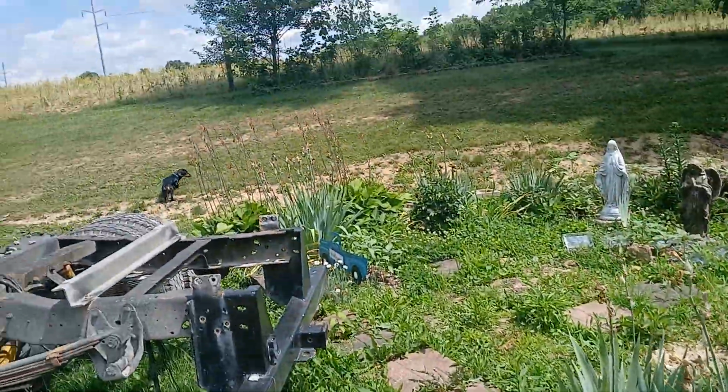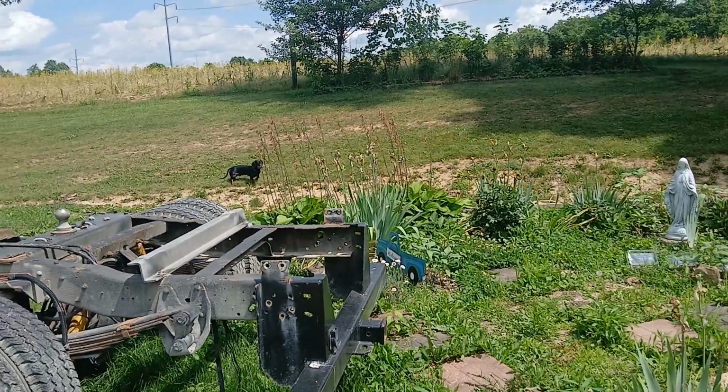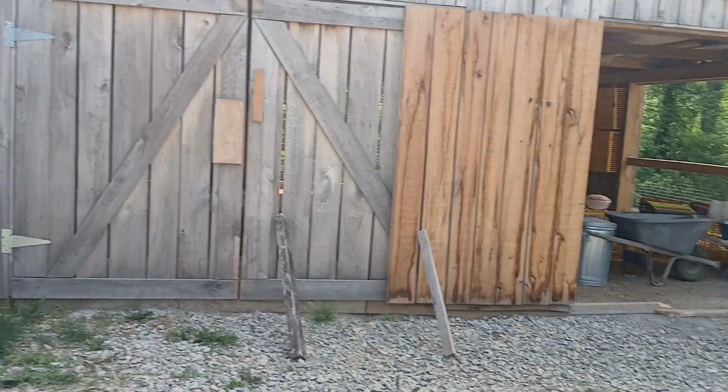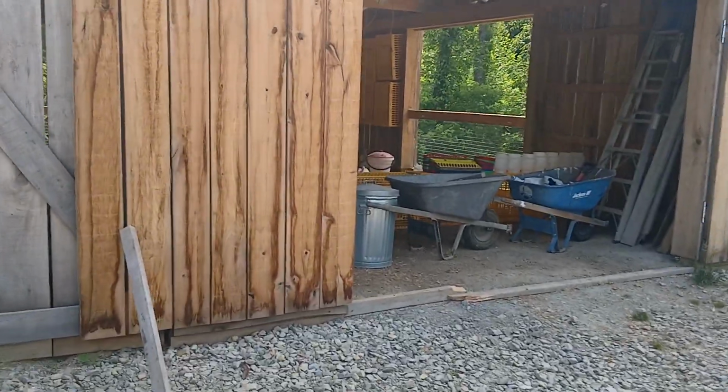But hey, Tanner, you and Gus still need to come with me to the barn. They love being outside. So we are going to head in here. Hey, thanks for bearing with me.